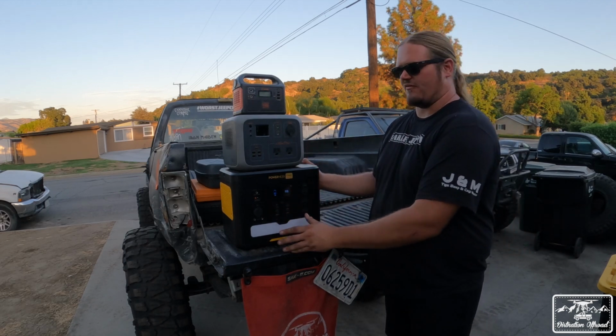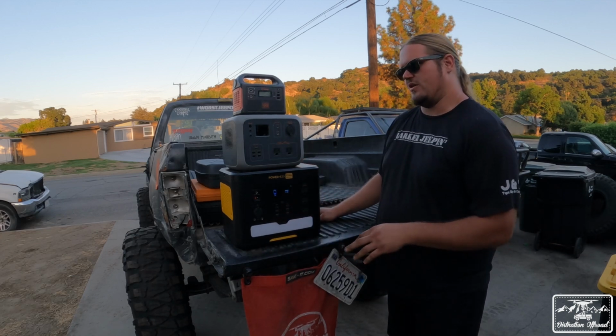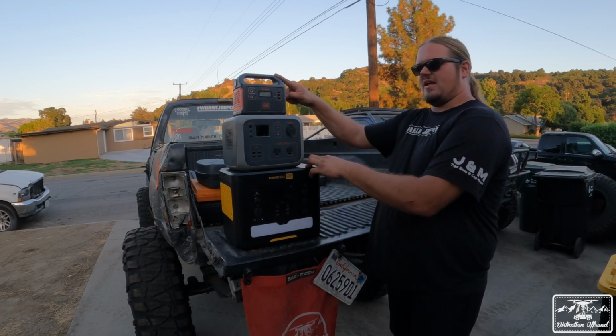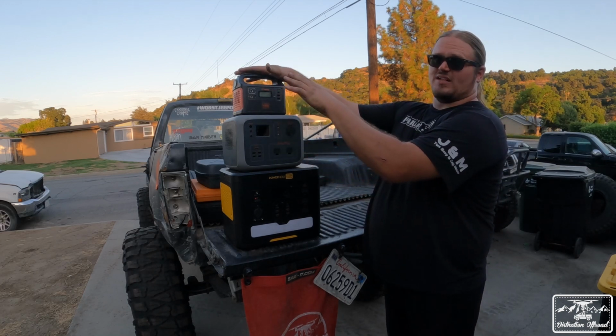This thing's terrific. I don't know the specs on it yet. I've been using it, recording footage. I'm going to be reviewing it in the near future. This one I have right here is from Blue Eddy. I have a video on this, and then I made a video on the Jackery, the little one. This one is nice to just charge your phone. That's literally what I use it for.